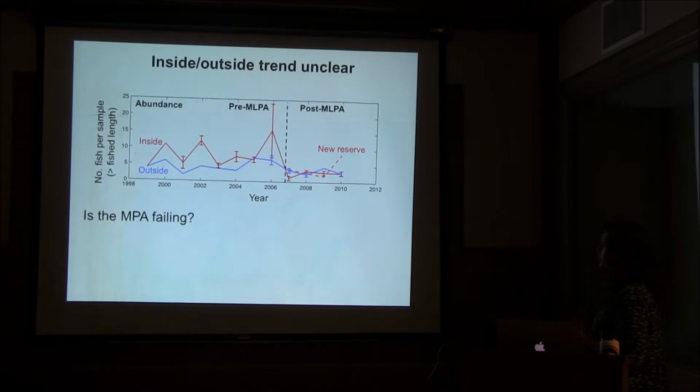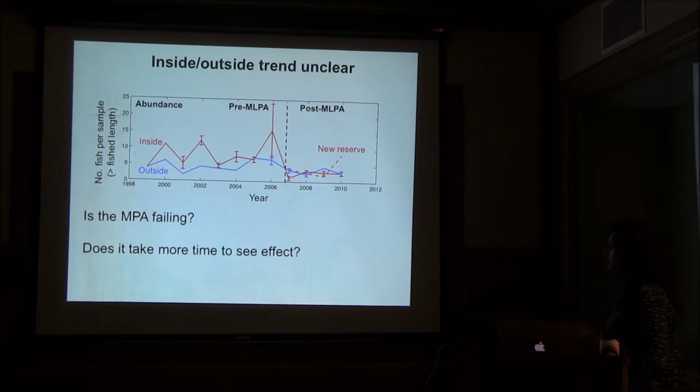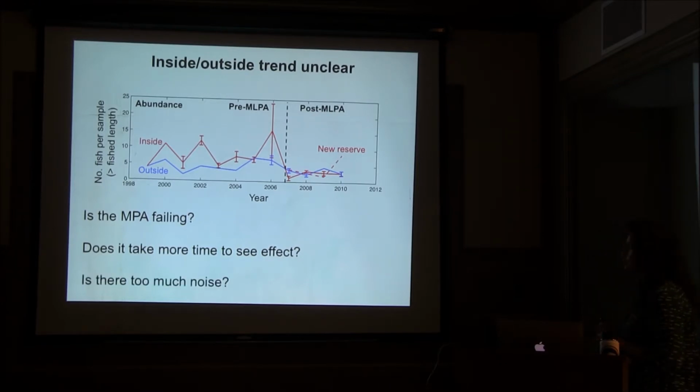And so people might look at these data, especially if you weren't excited that there were marine protected areas, and you might say the MPA is failing, we don't need the MPA. Maybe it takes more time to see an effect, so maybe there hasn't been enough time, or perhaps there's also too much noise, which is another reasonable assumption to make.